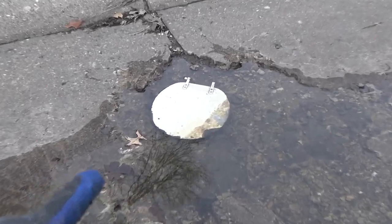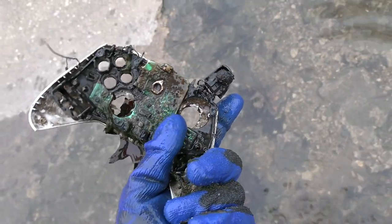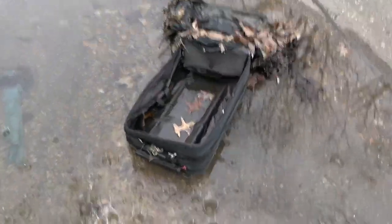Guys, Jeff actually just spotted this toilet seat. Look at that. All right, guys, look, I just came across an Xbox controller. It is busted. Someone got mad at Call of Duty and broke their controller. That is absolutely insane. And I think I see something else right here. Piece of glass, not bad. So we're coming up on the suitcase, guys. Sadly, it does look empty. Oh, unfortunately, it is empty.